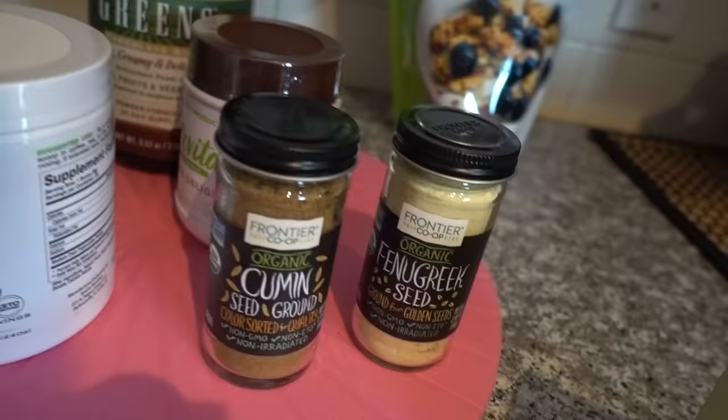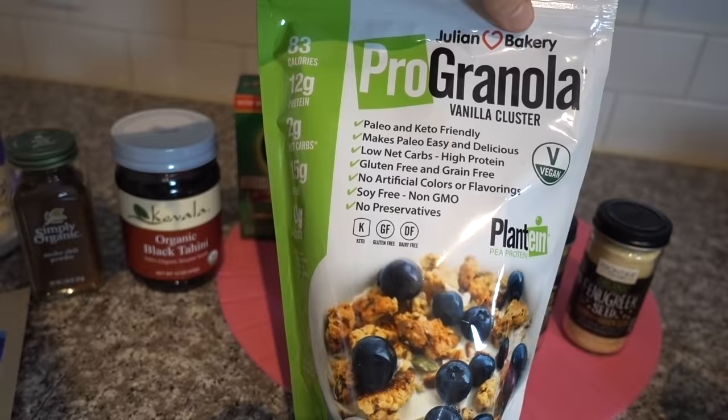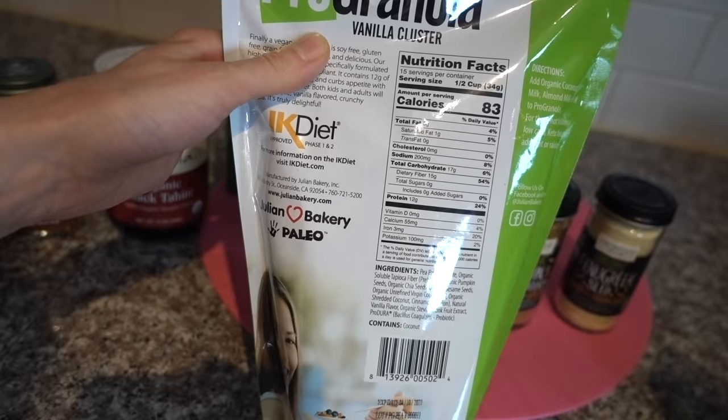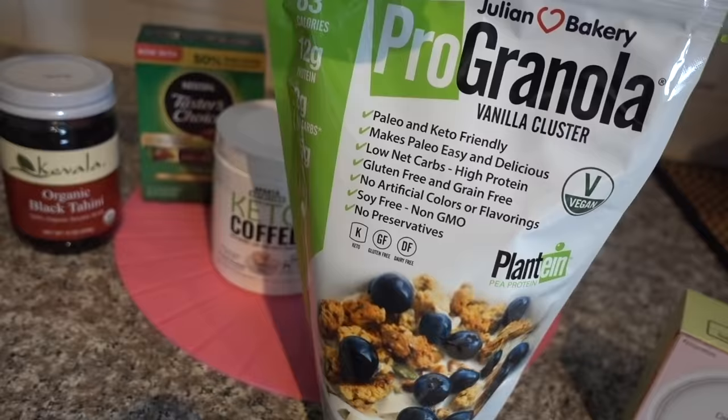Then I got another bag of this Julian Bakery Pro Granola Vanilla Clusters. This is their vegan protein granola. I really liked this a lot, enough to repurchase it. It's incredibly filling, though. I can't eat an entire serving. It kind of expands in your stomach. It's pea protein and tapioca fiber, and then it's got pumpkin seeds, chia seeds, sesame seeds. You can imagine the chia and the tapioca fiber just expand in your stomach pretty quickly and leave you pretty full. So I can only eat like half a serving and I get quite full off of that. So I enjoy it. It's good sprinkled on like a smoothie bowl.